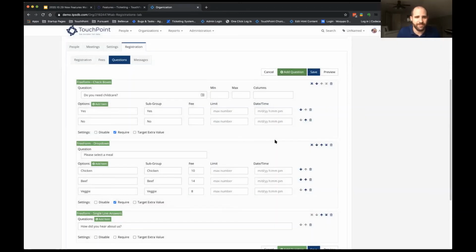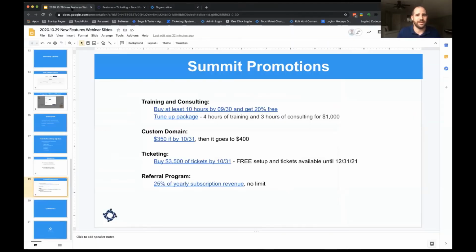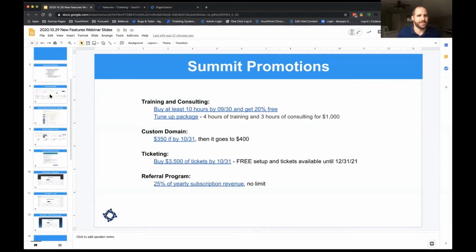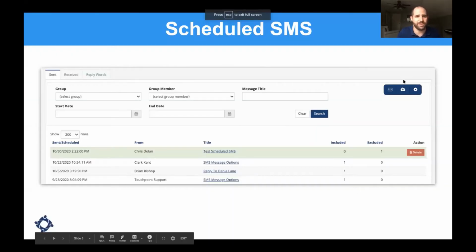And then my favorite addition to the questions is this preview button here. So if I select preview, I get a preview of the form. This is not live, so it's not going to time out on you or anything like that, but you can access this page to get a sense for how your form is coming along. All right. Now, going back to the slides here for just a moment. A few other things that I just want to talk through real quickly before giving it back to Chris to talk about roadmap.